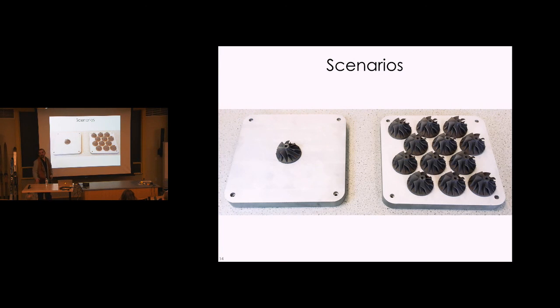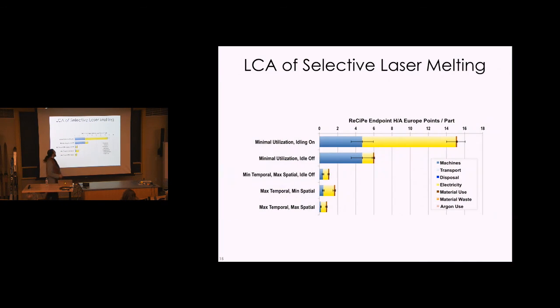That's a high utilization compared to some places where, it's a design firm and they have a printer around for prototyping, and they'll use it once a month or something. Okay. Yeah. But yeah, just to give you an idea how much the utilization matters, that bar that we were looking at earlier is this one down here.